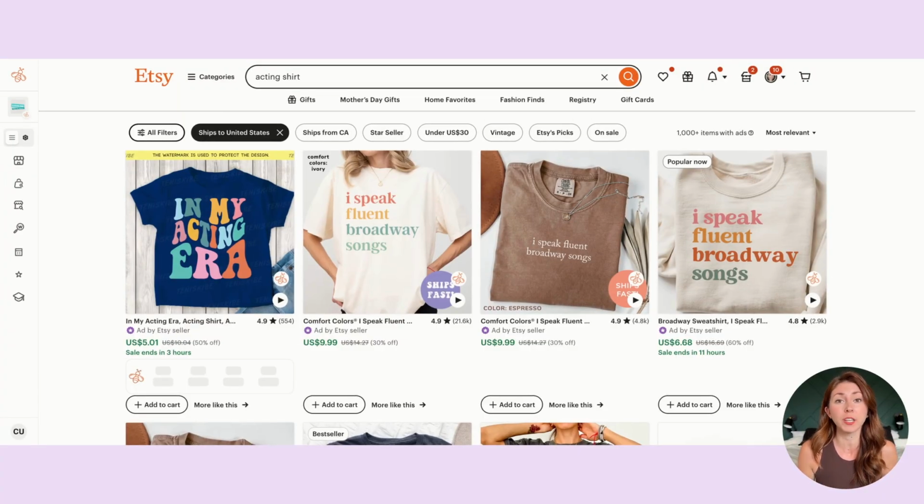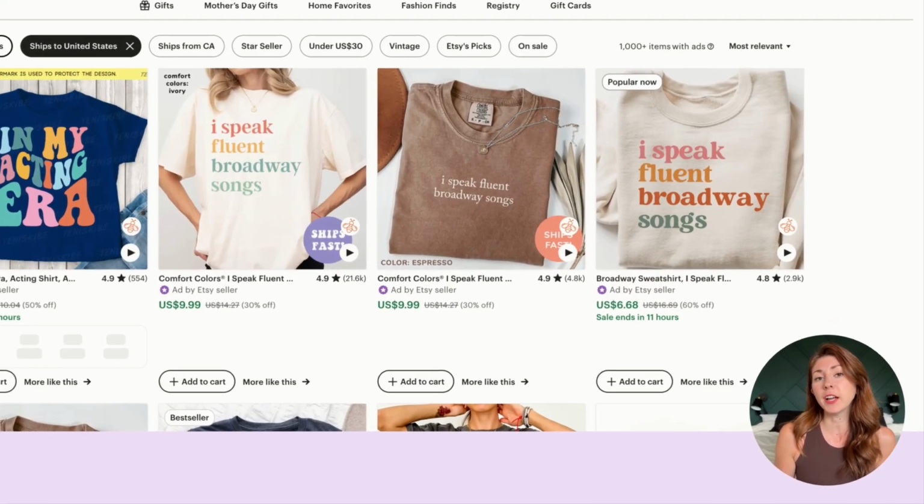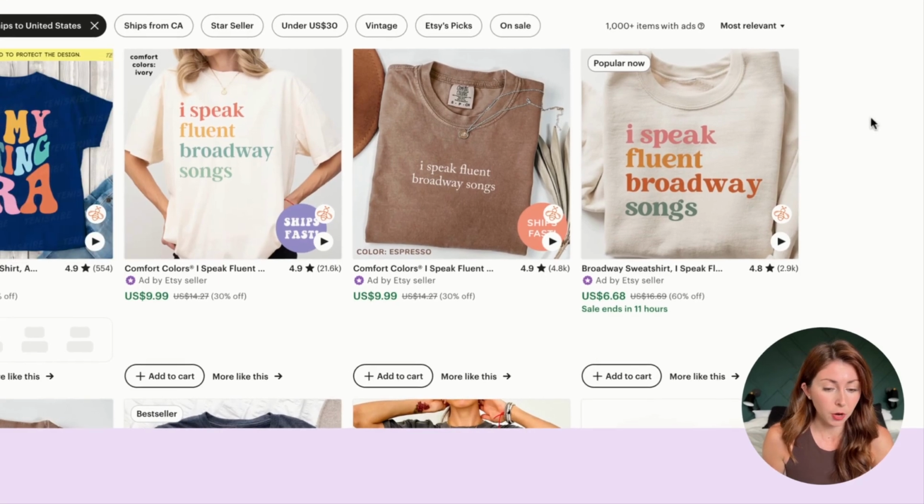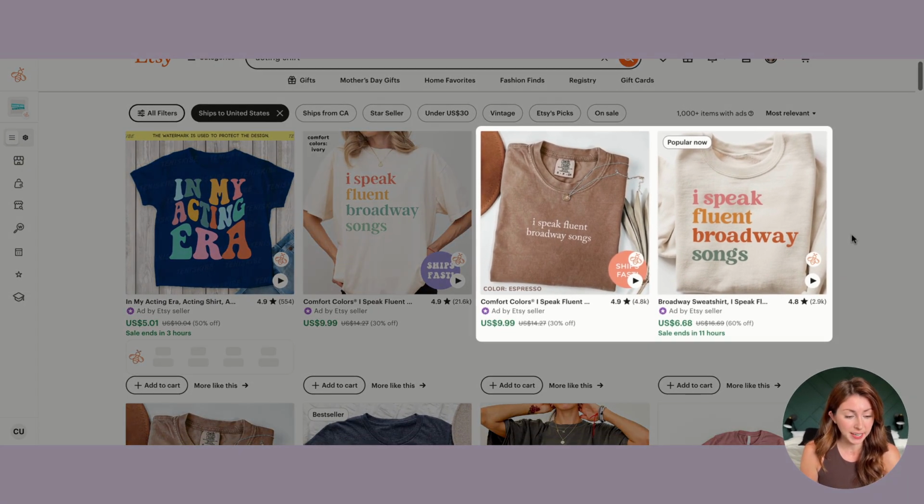Certain ones do really well, and certain mockups do really well in certain niches, while other ones do well in other niches. So look up your niche or a similar adjacent niche and see if you can spot any trends when it comes to buying mockups. So I looked up acting shirt. I see a folded one is doing really well.